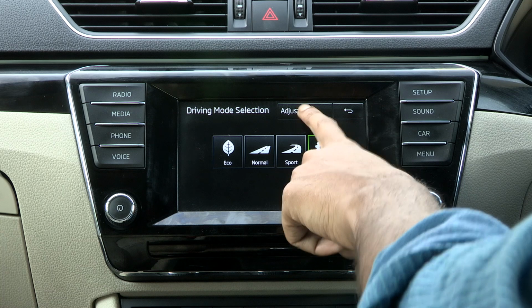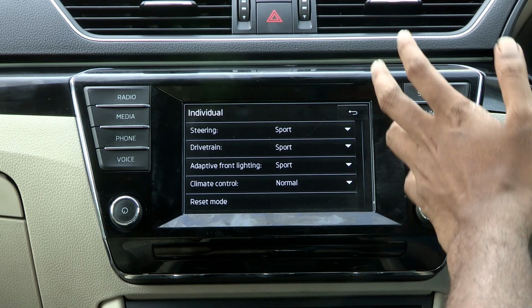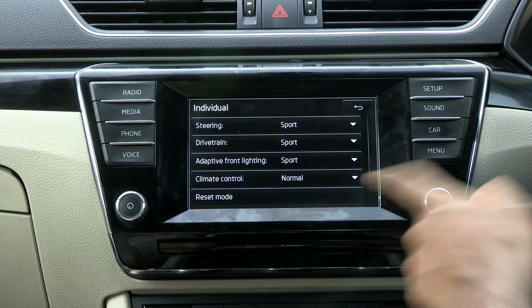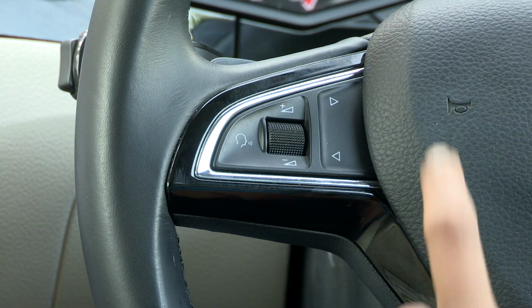And the fourth mode is individual, where you can adjust how your steering responds. You can adjust how your drivetrain gives feedback. You can also adjust adaptive front lighting and climate control, which makes this a pretty neat addition and gives you more control of your Skoda Superb.